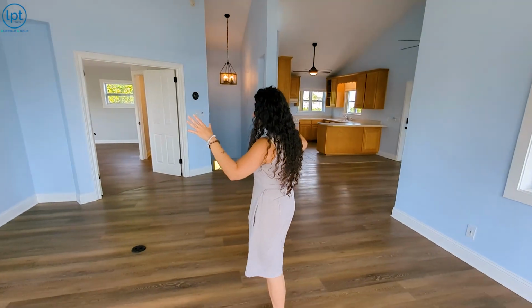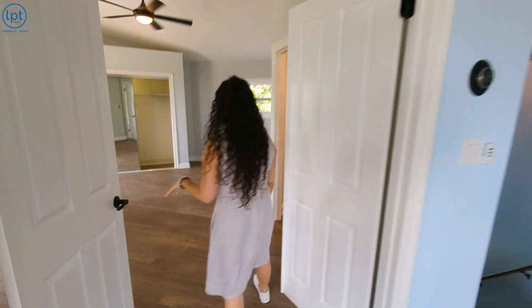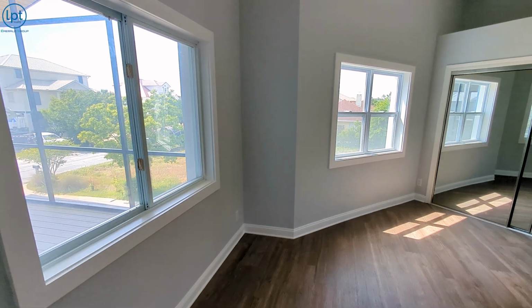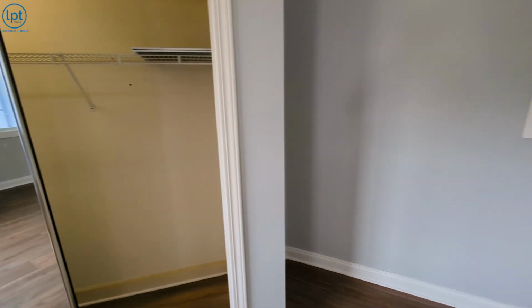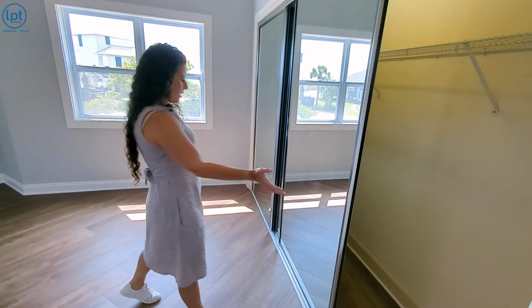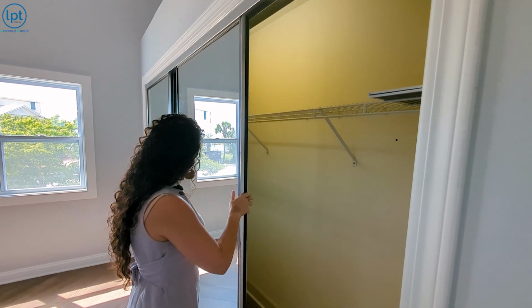So you've got your living space, and then your dining, kitchen, and then this is the master. It's a big old closet. And you've got 3 doors here that all slide, kind of like those glass doors that you go for interior, exterior doors. They just kind of close in on themselves.